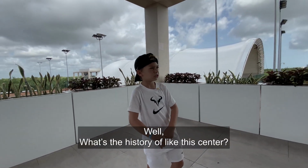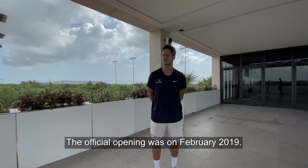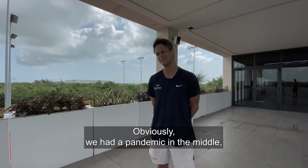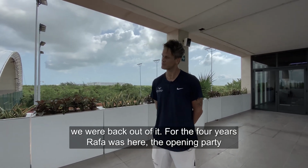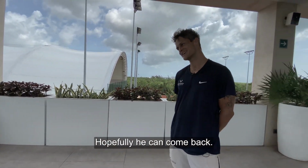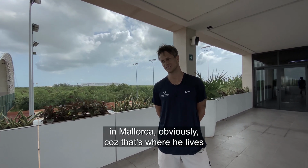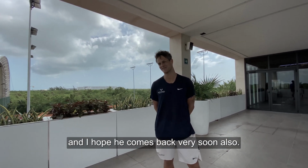What's the history of the center? This center was opened up, the official opening was in February 2019. So we've been running for 4 years now. Obviously, we had a pandemic in the middle, which never helped anybody, but we're back out of it. For the opening, Rafa was here, at the opening party. I don't know if you've seen the pictures or the videos. Hopefully he can come back. I know right now he's in Greece visiting the Tennis Centre, so we hope one day he can come around. Normally you will see him at the academy in Mallorca, obviously, because that's where he lives. His family comes quite often, and I hope he comes back very soon also.